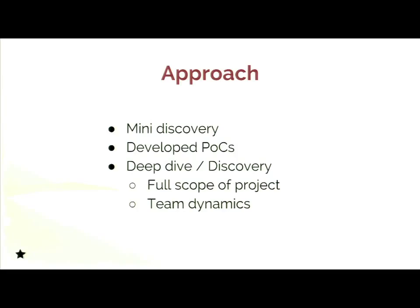Then after we were brought into the project, we did a deep dive, which is we spent time getting to know every part of the project. We learned how video was managed. We learned how images were managed. We learned how slideshows were managed. We took a nap. We learned how all the rest of the site was managed.